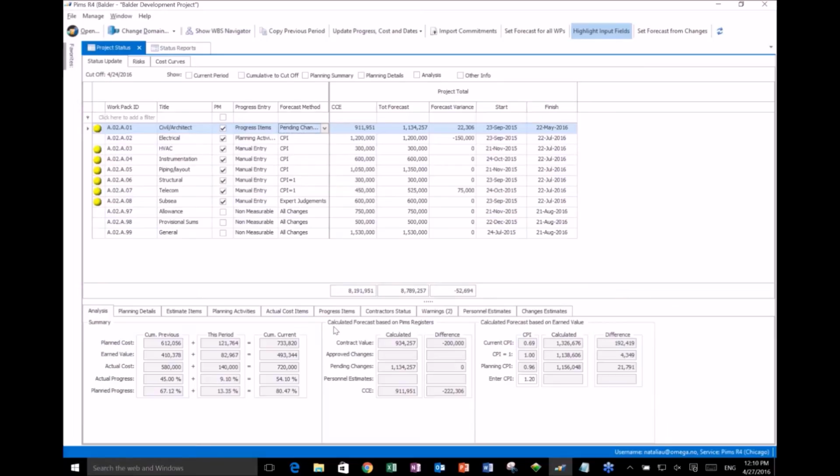So that's how you can analyze and see what happens if we use this forecast method. It updates right there at the click of a button. Okay, and that was using this section. Now in this section, we have calculated forecast based on earned value. So we got your CPIs, if CPI equals 1. We also have a what if scenario where you can type in and enter your own CPI right here.